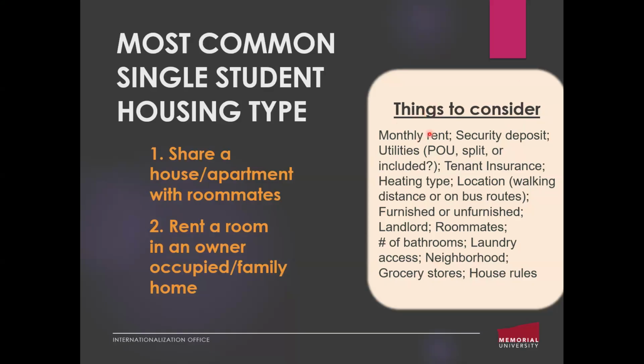The first one is monthly rent. Obviously, I think it's the most important one for a lot of students. So check if it comes with a security deposit. In NL, it can be only up to 75% of a monthly rent. So if they're asking more than that, please remind them. I know that it can be only 75% of monthly rent.